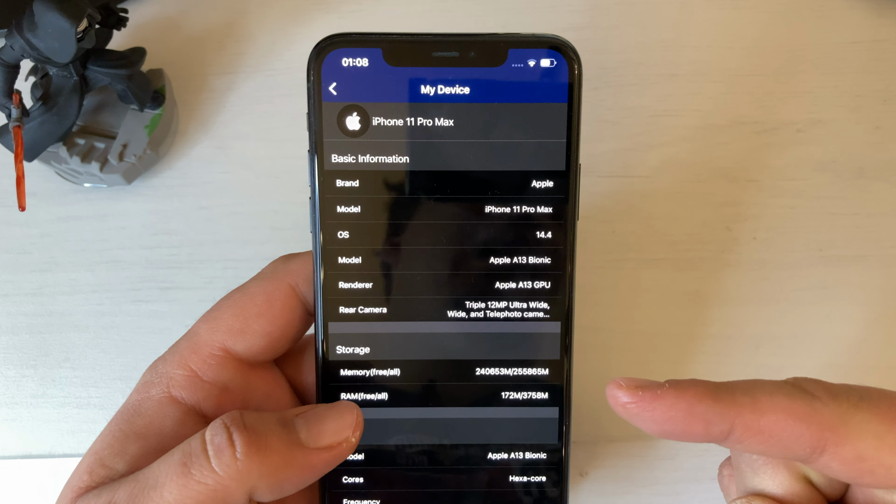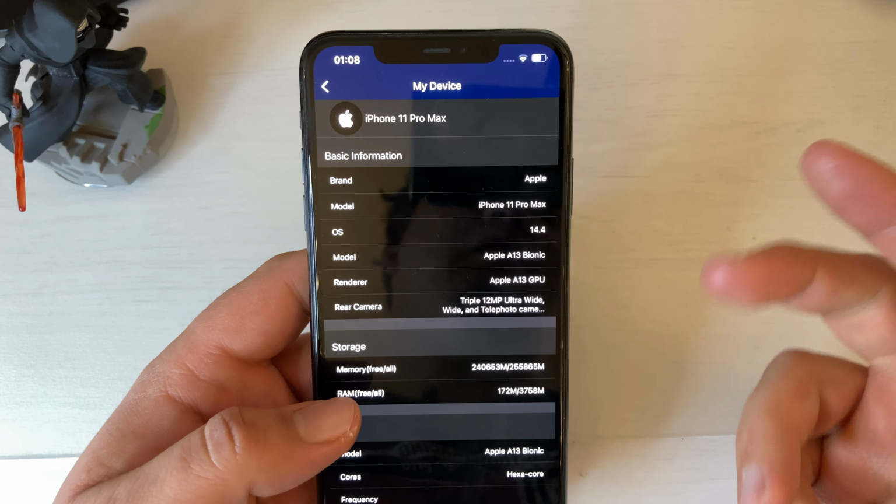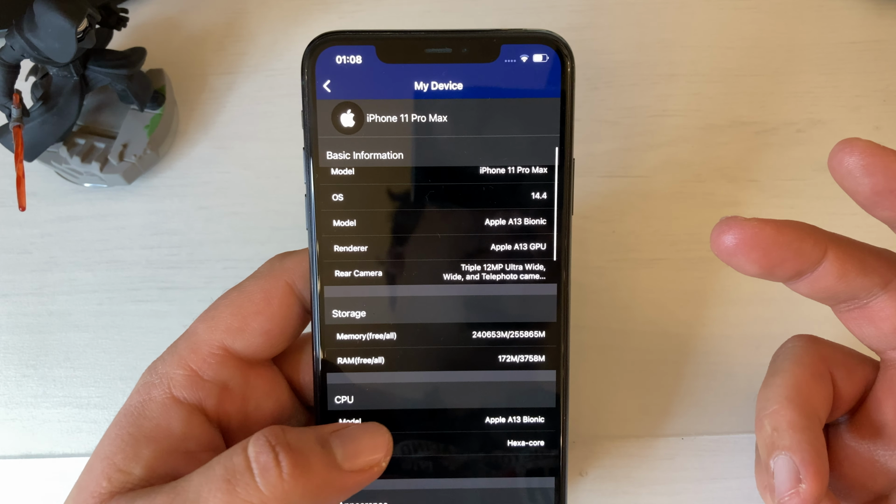Remember that the phone has 4K video and very detailed photo capabilities, so this means you're going to be able to fill up that storage really, really fast.